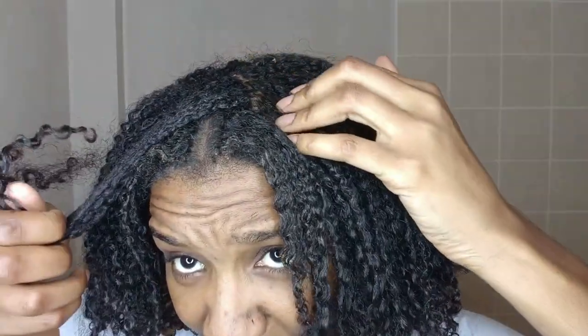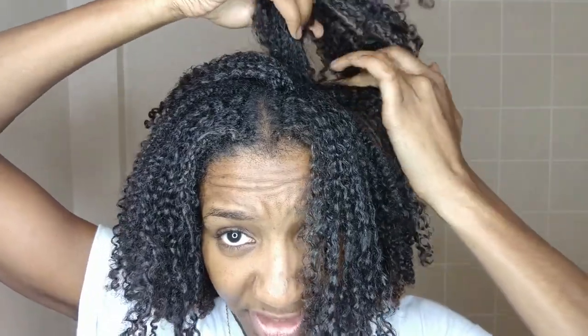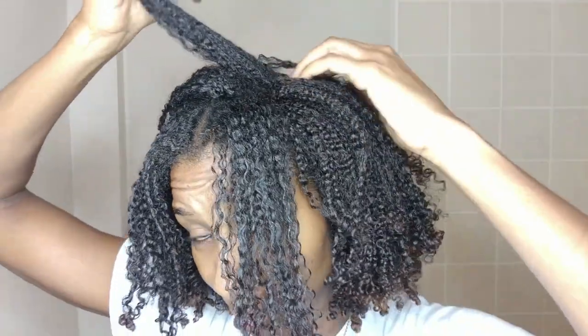So if you can see guys, I can separate my hair at the roots. I can literally just separate my hair with ease. If you've watched my previous video, you know that I suffered from webbing at my roots. But guys, my hair is so easy to separate at the roots, as you can see. Not an issue at all. I have no webbing. My curls are defined all the way down to my roots.